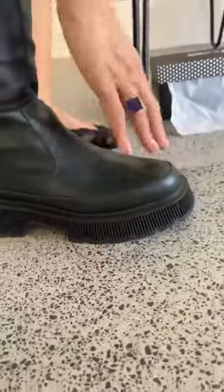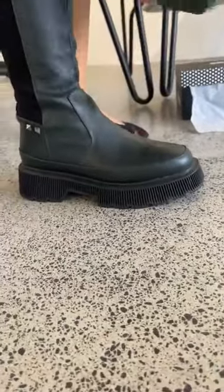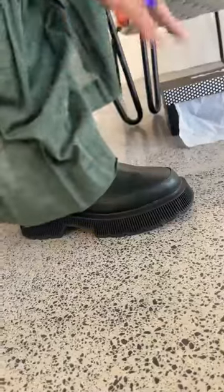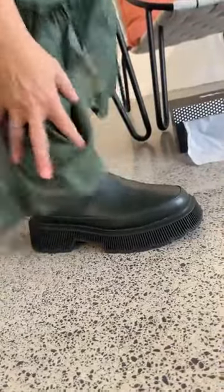What I like about doing bumper details in the design, particularly on a boot, is that if you are wearing a trouser and it covers quite a bit, you've still got some detail that could look like a loafer. It's like a mystery, like what is the rest of that kind of thing.